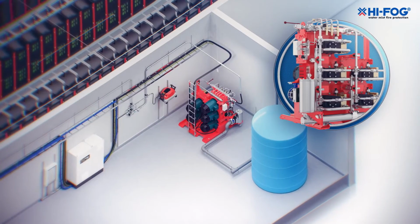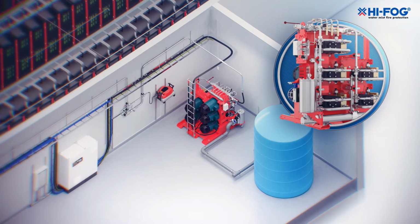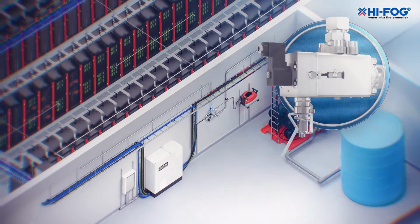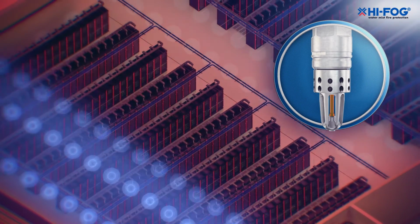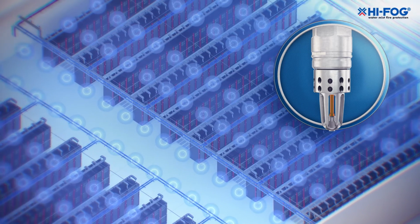The heart of the system is the HI-FOG Electric Pump Unit, EPU. It pressurizes the water and provides required flow. Specifically designed valves are designed to prevent a false discharge. Pressurized water is distributed through stainless steel pipes. And finally, the layout of the sprinklers is designed to fit the criteria determined by full-scale fire tests and approvals.